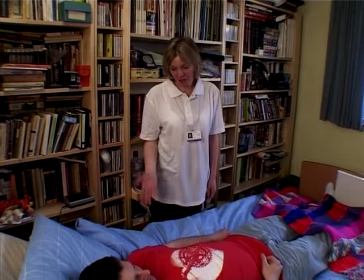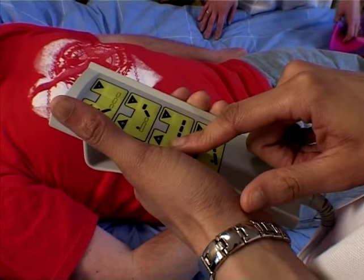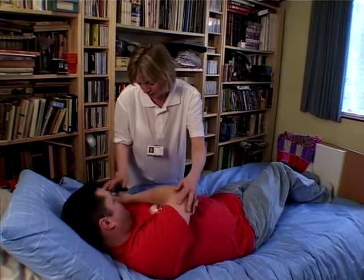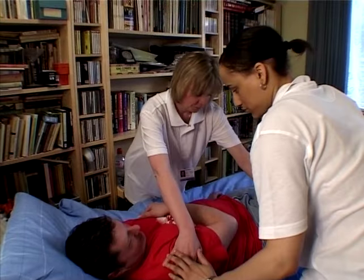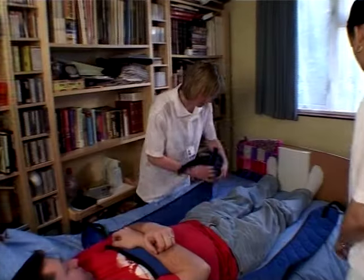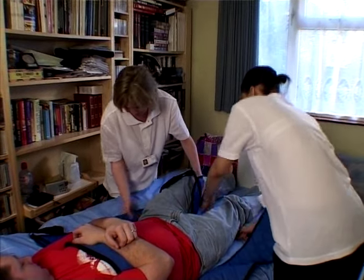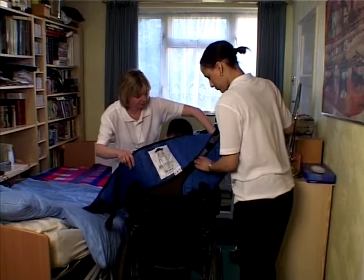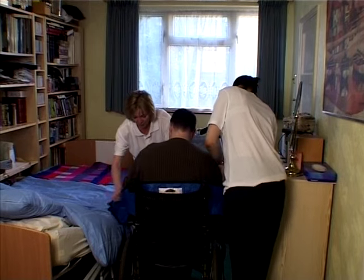For a typical move, first explain and demonstrate what you are going to do. Ask the service user for their permission to perform the move. If they are lying down, roll them partway onto the sling for positioning. Spread the sling out fully and roll them the other way to complete the move. If they are sitting, fit the sling around them securely. Never lift someone onto a sling.